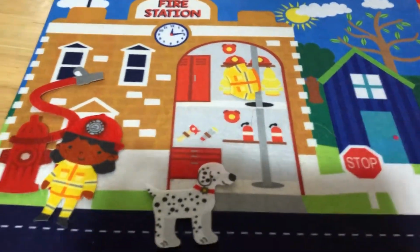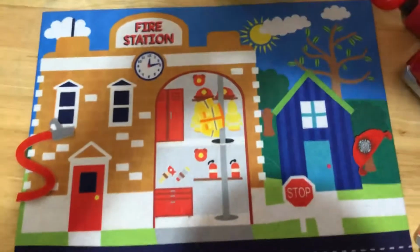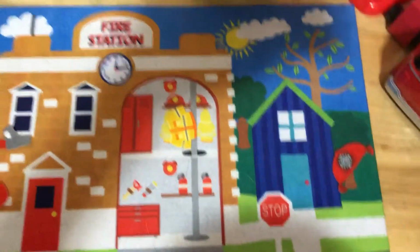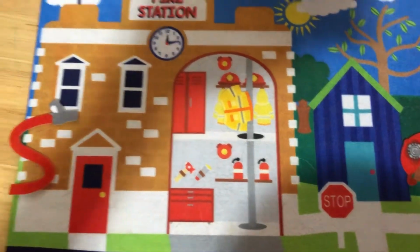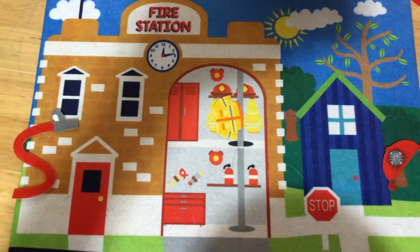Let's see what else we got going on this board here. Let's clear off all the extra stuff. Where'd the doctor go? They went to the hospital with them. Then they drop them off, and then they get back in and go save more people. Did you know your mommy was an ambulance driver for a little bit of time?